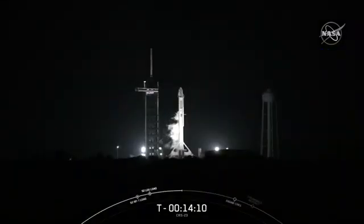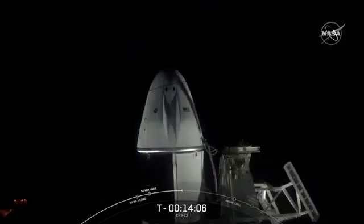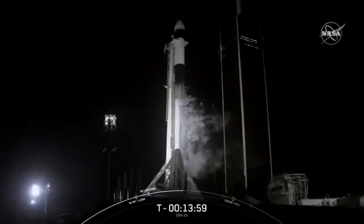And we are back, showing you another live look of SpaceX's Falcon 9 rocket and Cargo Dragon here at Pad 39A at Kennedy Space Center. Yesterday's launch was scrubbed because of weather. We're going to try again in just about 14 minutes.